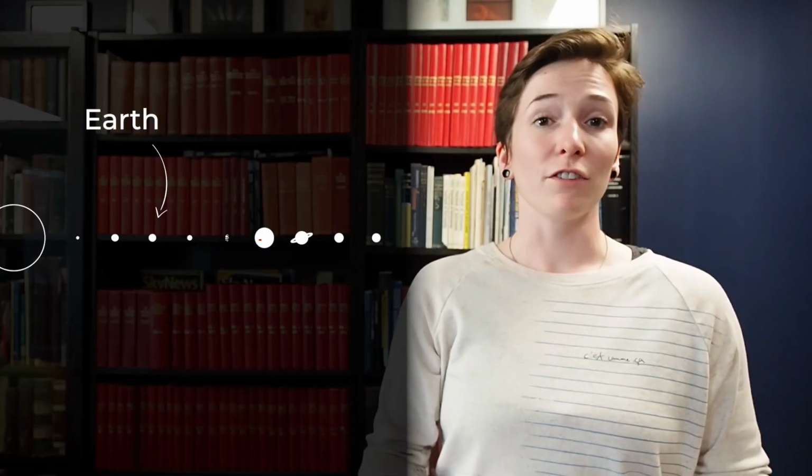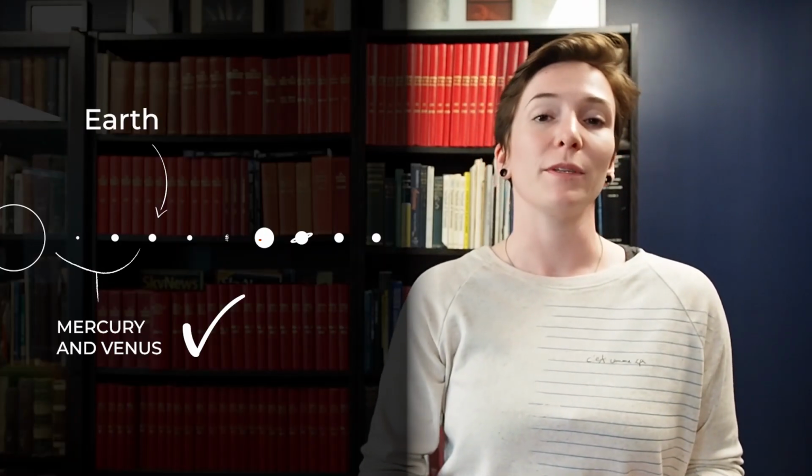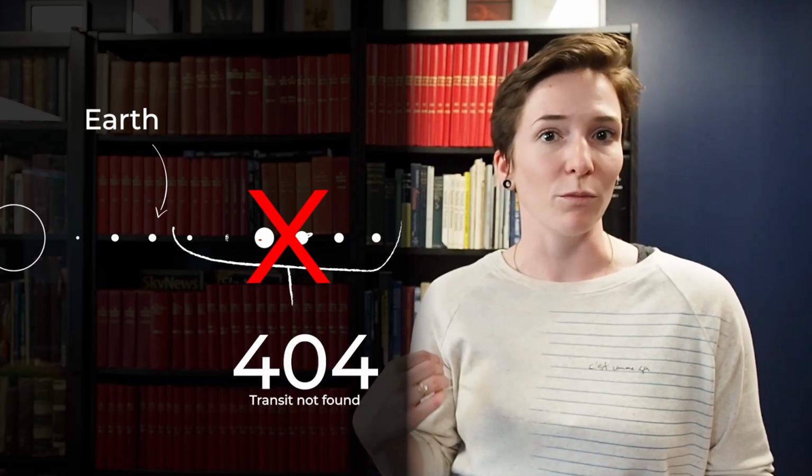A transit happens when a planet passes in front of a star. Now for us, we only get Mercury and Venus transits because all the other planets are further away from the Sun than we are. It's not just planets that can transit the Sun though. The ISS, for example, sometimes passes in front of the Sun. Lots of people have taken photos of it, and one was recently an astronomy photo of the day.